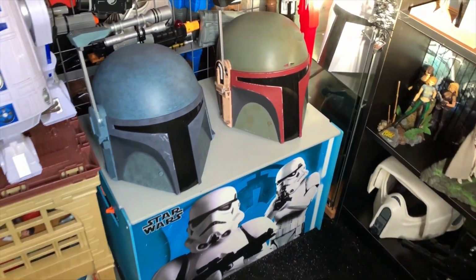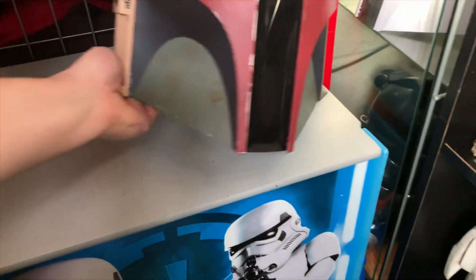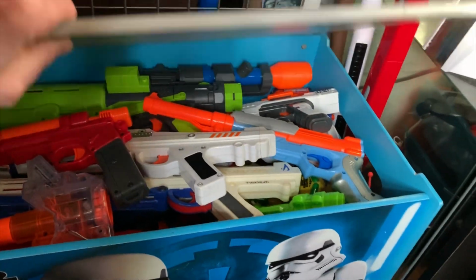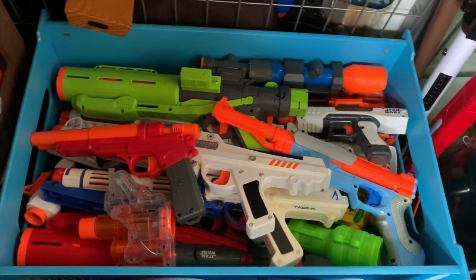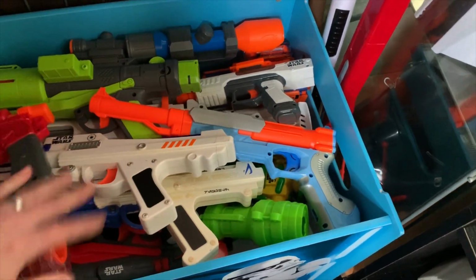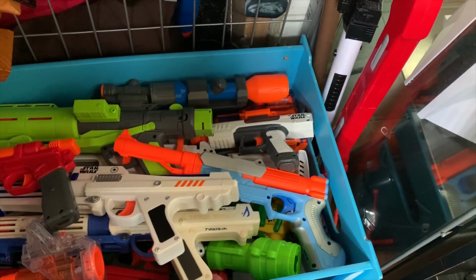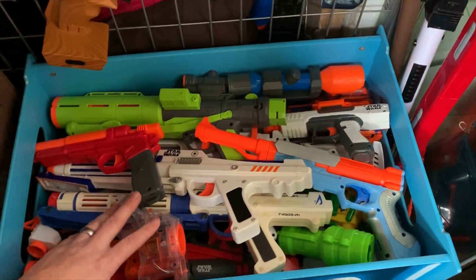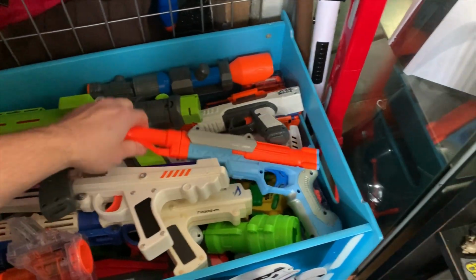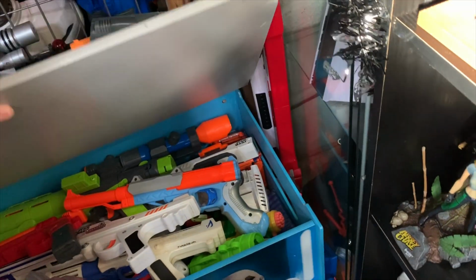And this trunk, I should probably open this up actually, just to show you. Let me remove these helmets. But in here, there we go. This is filled with Star Wars Nerf blasters. Absolutely filled. So this is where I put all my extras. Any attachments that I want to keep, they all just go in this box, so it's easy to get to. There you go, Kira's blaster, and obviously the Mandalorian blaster. But yeah, some great blasters in that box.